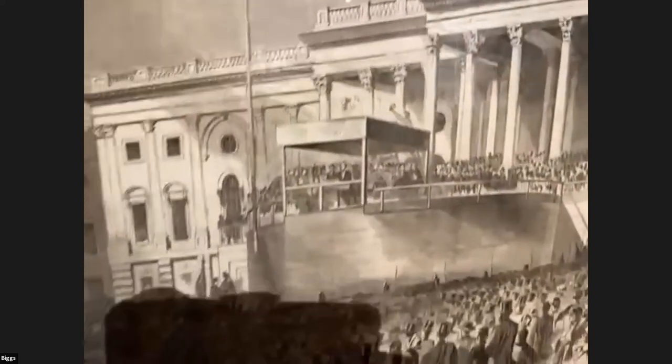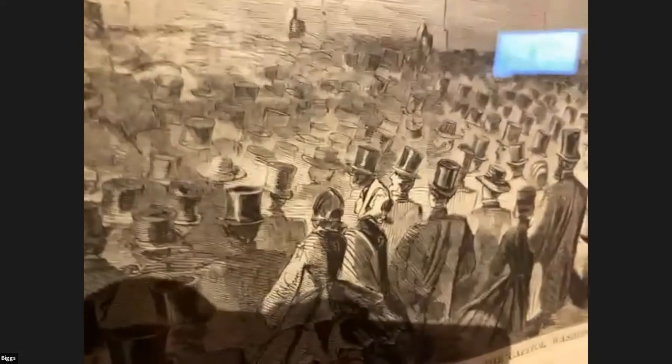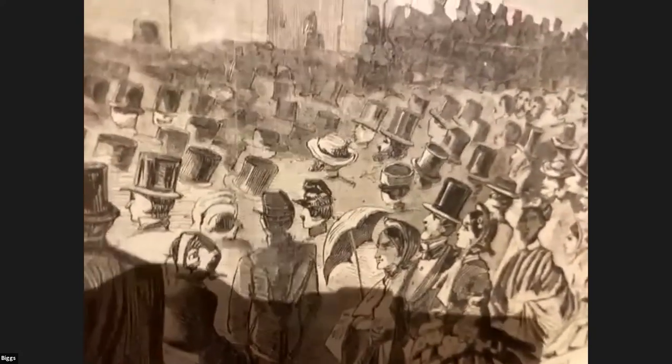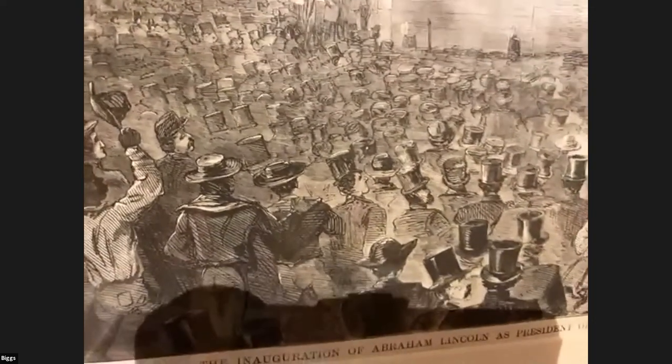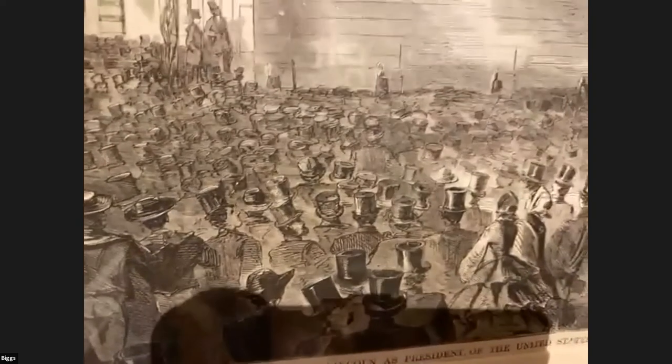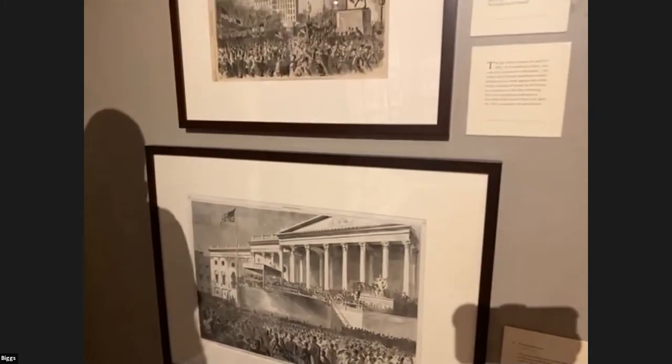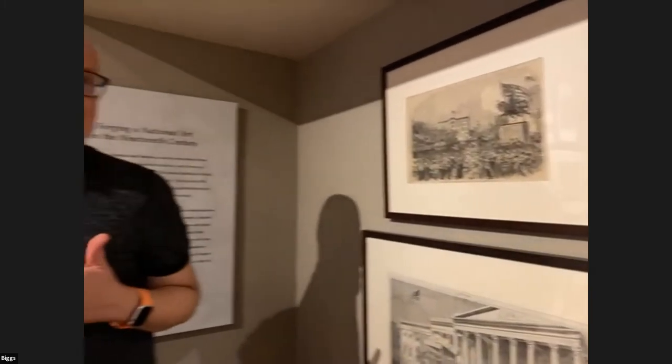One of the things that I really love about this one, and sorry about my horrible shadow here, is not only the crowd below the one that's looking at the inauguration, everybody is so individualized. Sure, there's a lot of people in top hats, but that was the times. But just the mere fact that there are so many individualized folks in this crowd speaks to that level of detail. Then we start getting into some of the action.